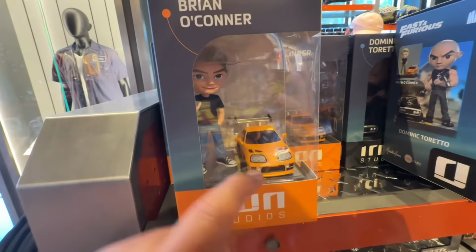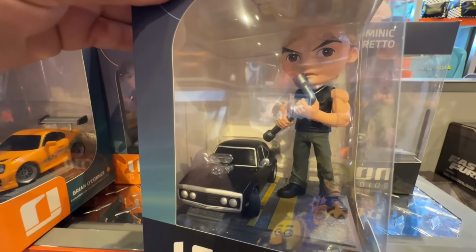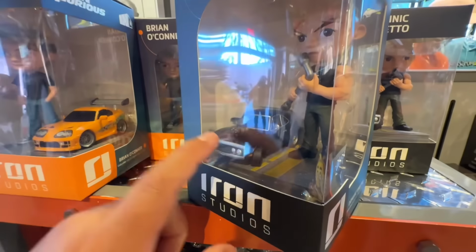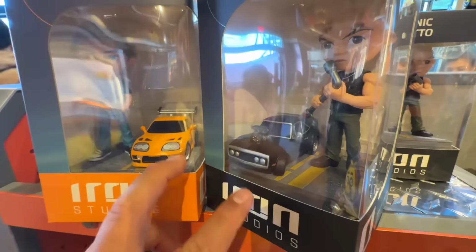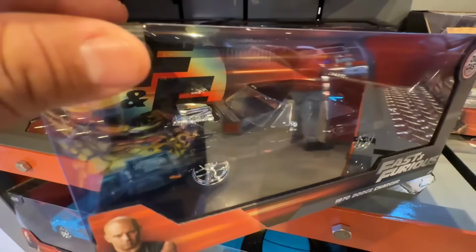The car in the ride. Dominic Toretto. That's the car in the ride. Look at that, 2 cars in the ride. What else do we got? Damn, this thing's heavy.